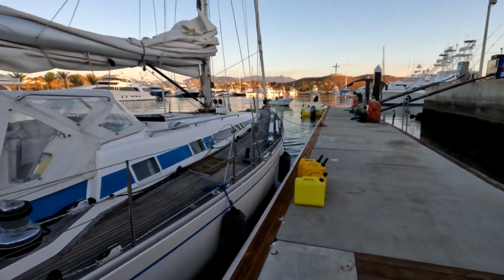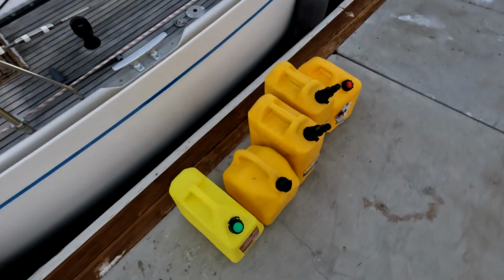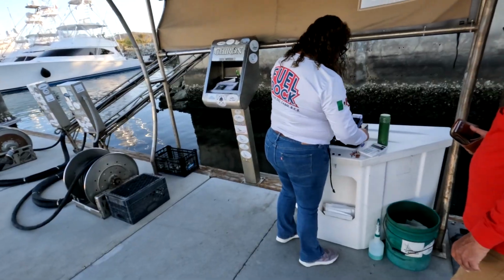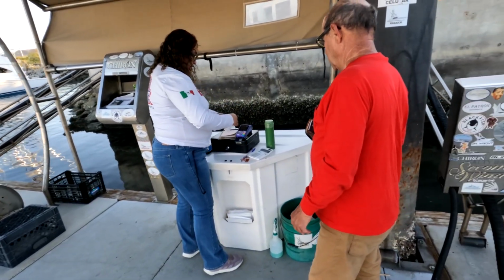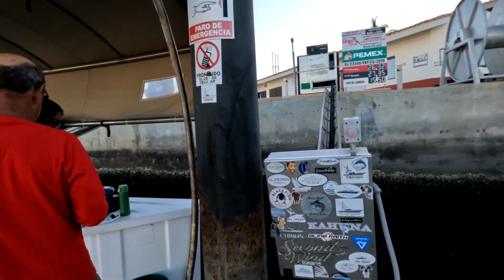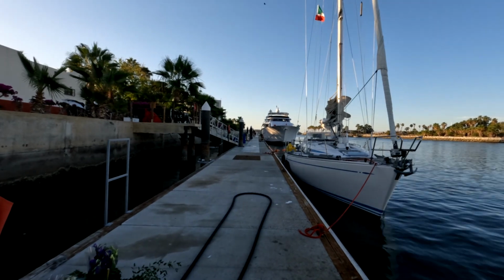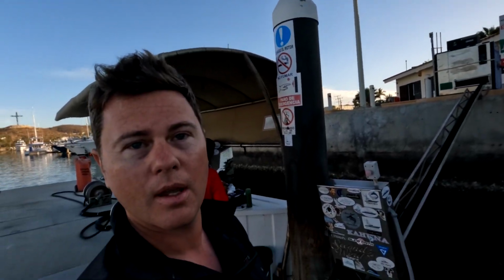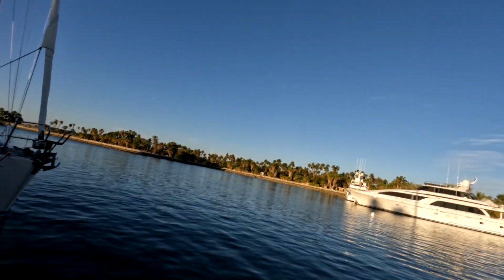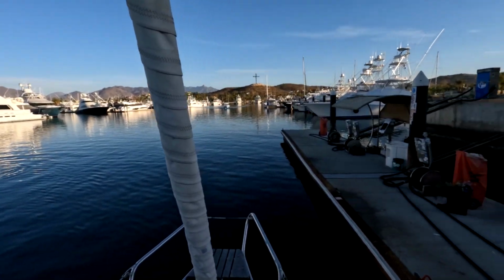This is what the fuel dock looks like. Line up the cans full of diesel. And the other one, 20,000. All fueled up. There's a seal right there, helping us refuel.